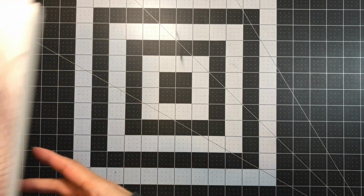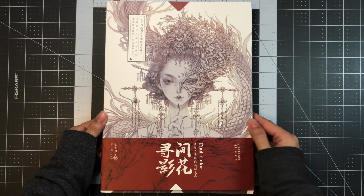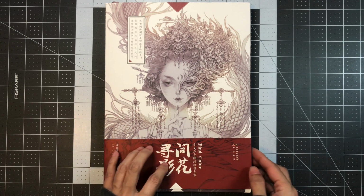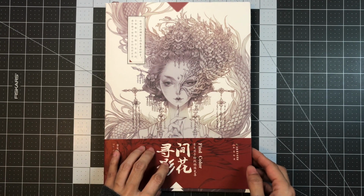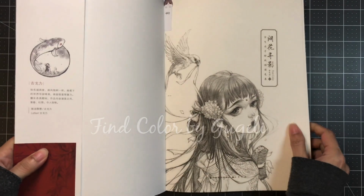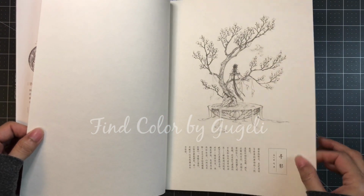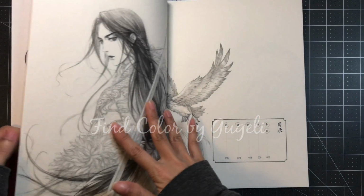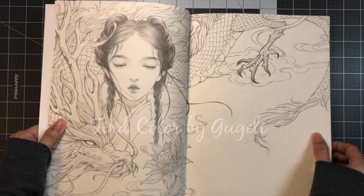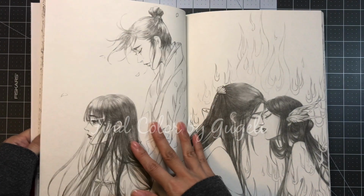The 7th book is a Chinese coloring book. This is by Gugeli, and it's Find Color. I'm not sure what the exact title for this coloring book is, but again, artwork in here is gorgeous, and the paper, I think you can use watercolor in them, but yes, in here just so many beautiful illustrations and a lot of double page spread.